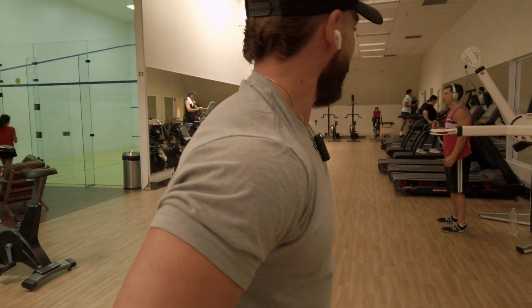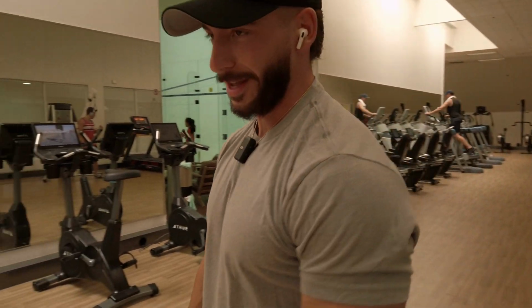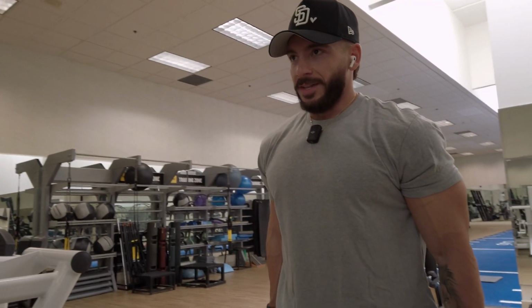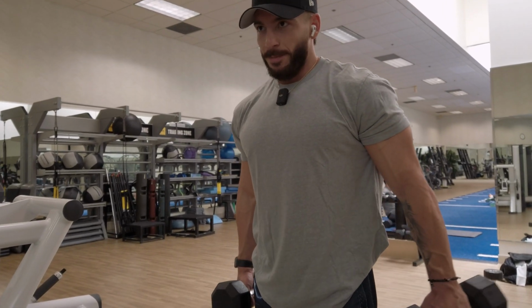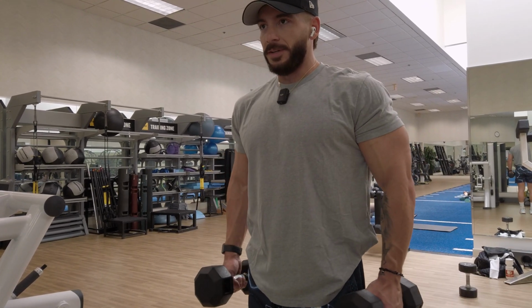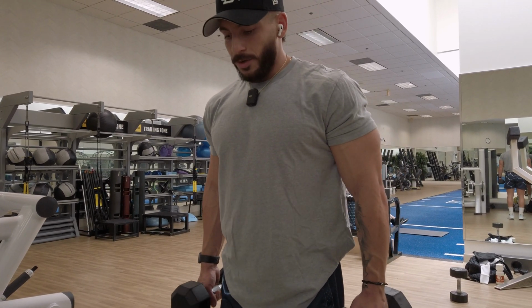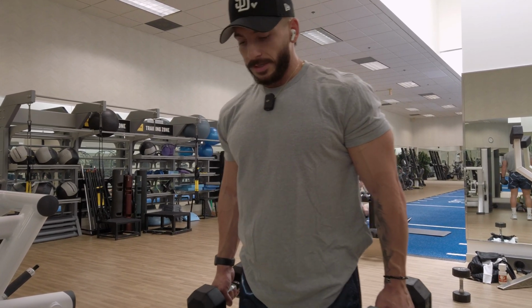I don't know how much pressing I got left in me, but we'll try to get a few more sets of pressing and then move over to lateral raises. Trying to do these lateral raises like pinky up, or not necessarily like pinky up, but just kind of reverse supinate them. Try to hit all rear delt when I do these today.